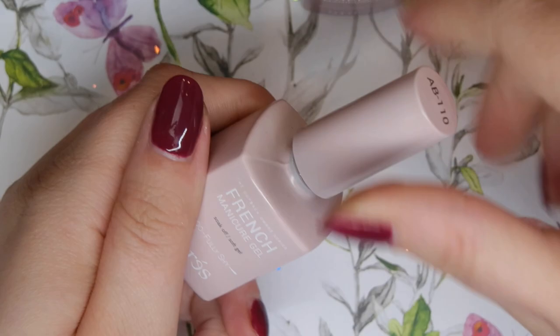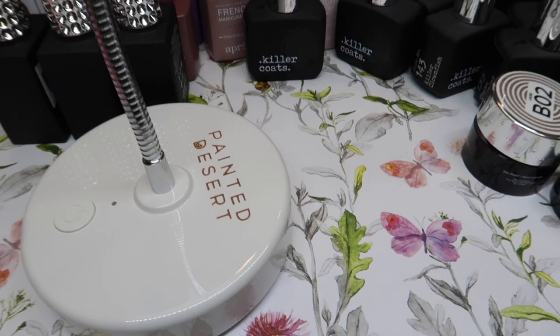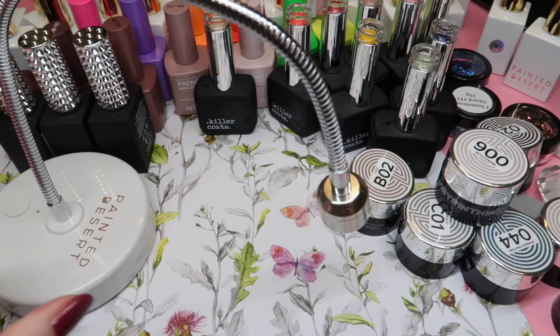This is the last item that I was going to share. It's the Painted Desert. Oh gosh, what do they call this? Sidewinder Flash Cure Lamp. It's so cute. And I like how it like sits on your desk too. Position it wherever you want.